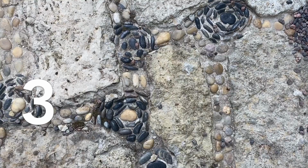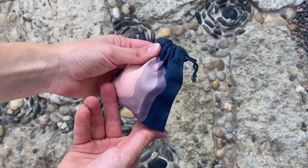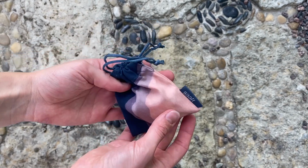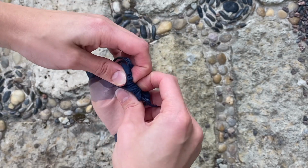Number 3 is my menstrual cup from Saalt. Again, a gift, this time from my best friend that I asked for Christmas of 2018, 3 years ago, and it was the most amazing sustainable switch that I've made thus far. It came with this cute little reusable bag to store it in or carry it around if you need.